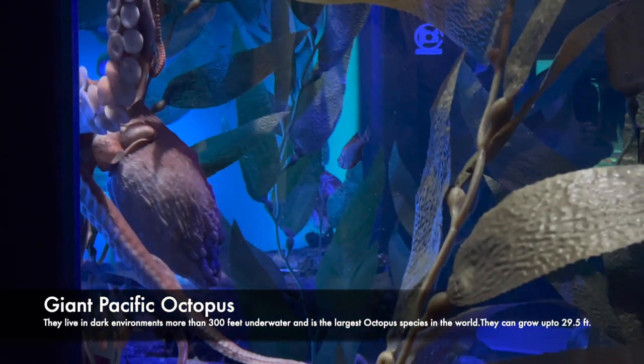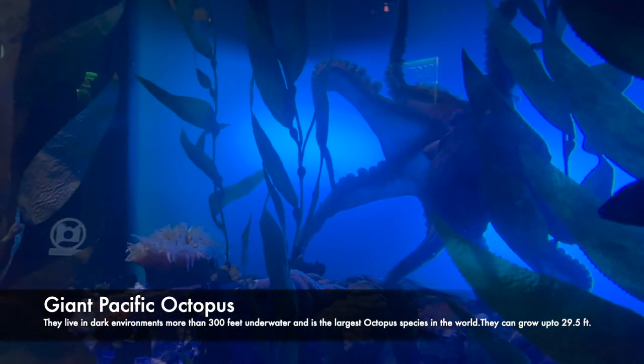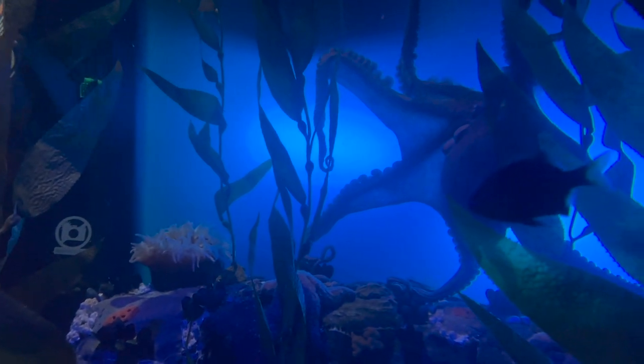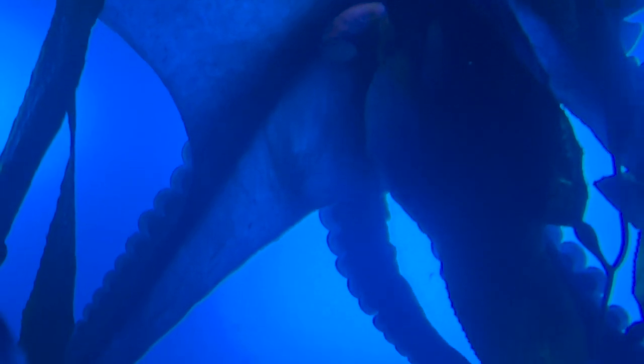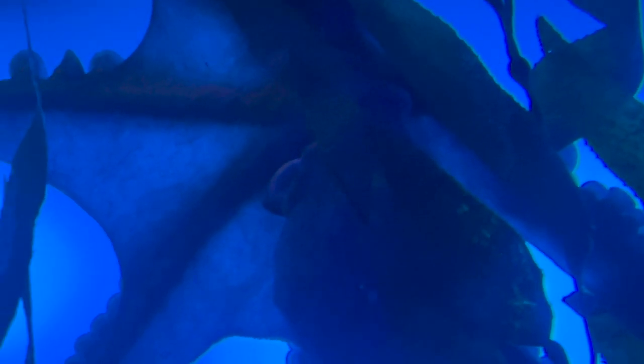As you move down the gallery, you'll see a very interesting creature, which is the giant Pacific octopus, lying silently in a dark water tank with sharp eyesight. These creatures can weigh up to 15 kgs and are well-adapted hunters who can change color and texture in a fraction of a second. Don't forget to stand over here for a second and admire the beauty of this creature.